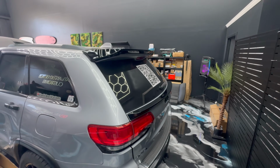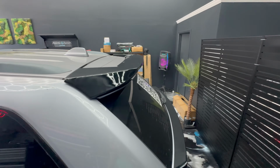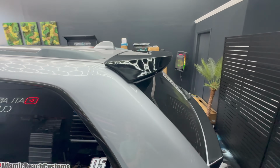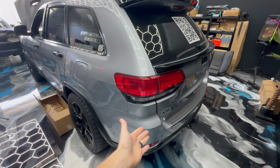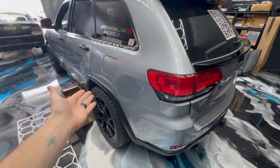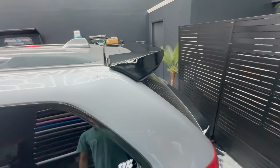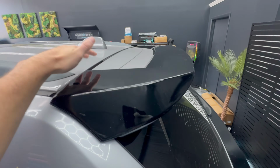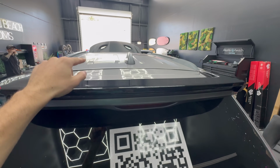Okay, so we got both the spoilers on. You'll have to let me know what you think. I am kind of torn. I do think this top one is pretty cool. It looks a little out of place just with the current setup, with the stock Overland bumpers and the fender flares. It looks a little aggressive for what the car is right now, especially with all of the silver still. But once we wrap the car, the entire roof will be going gloss black.